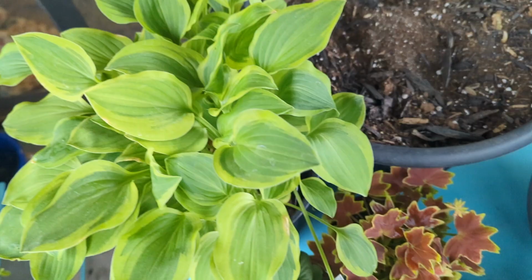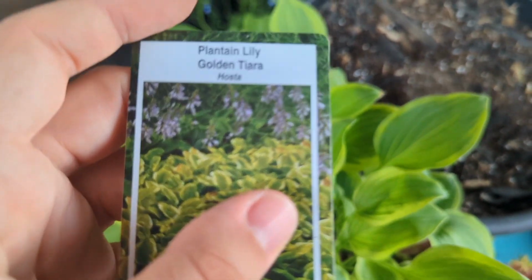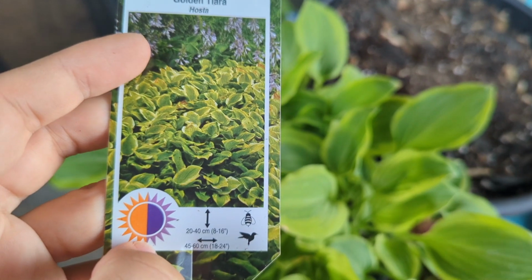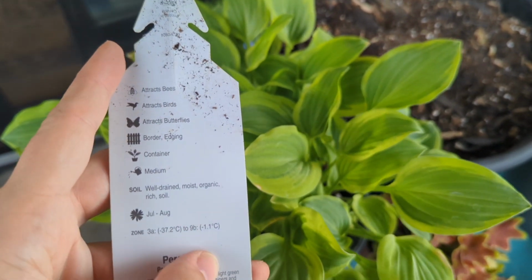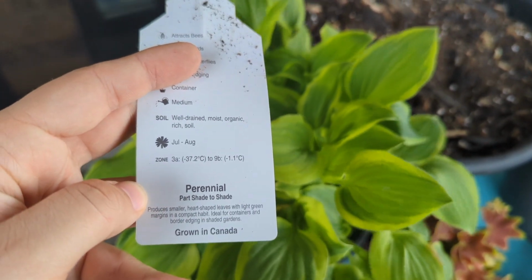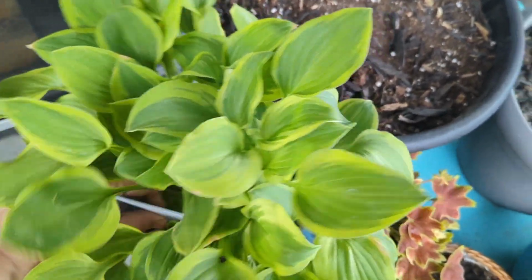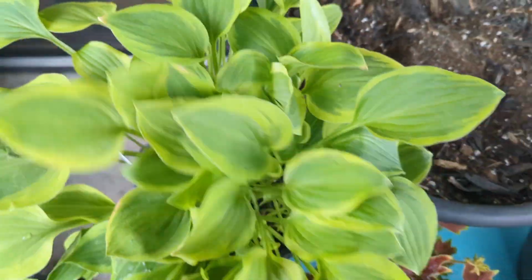I also have this other hosta, which I also looked up the blooms, and they're also supposed to be quite nice. Not like a clump of flower, but like a stretch. The flowers that are shown in there are not the ones that are related to this plant, the golden tiara hosta. But it's supposed to have kind of like one of those stems with just blooms all along it, which is what I want. Like any hosta, it can handle shade. It's zone 3A, so it technically should be able to survive our winter. And yeah, part shade to shade. So I'm actually thinking of splitting this one up and planting it around in different areas to see where it does well. But I think the leaves are pretty, the flowers are pretty, and as you can see, it just has so many leaves. I think it'll be easy to split up.